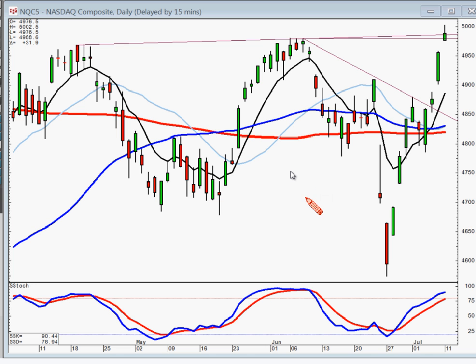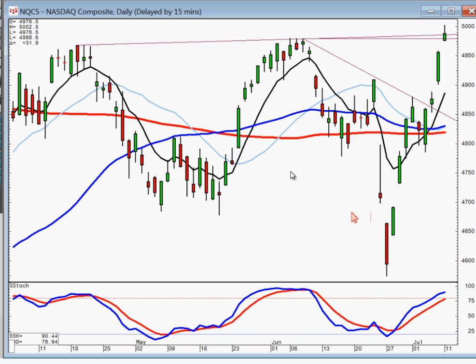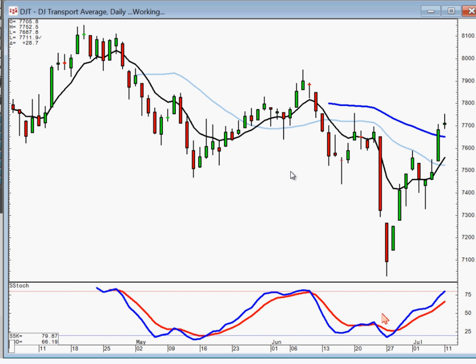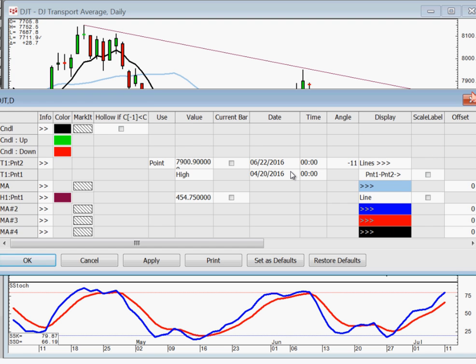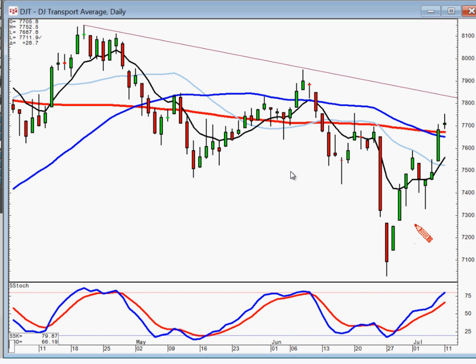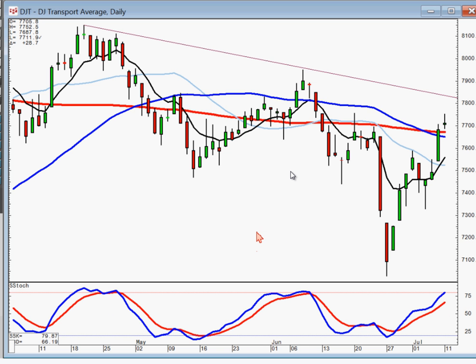And the weak sister, though, right now is the transportation index, another one that you could draw a trend channel right down through the tops, and we're not quite there yet. But we did breach the 50-day moving average. Stochastic's not quite in the overbought area. So all this kind of implies that we're still heading higher.